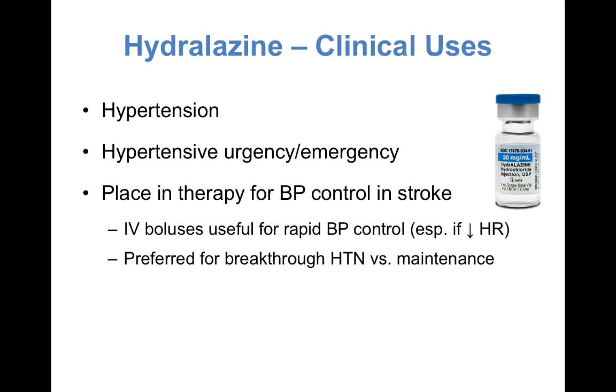Hydralazine, again, because of the reflex responses, it's typically preferred for breakthrough hypertension as a single agent if you're going to use it chronically for maintenance therapy of hypertension. Again, remember that you usually need to combine it with other agents that are going to address the reflex tachycardia and fluid retention.